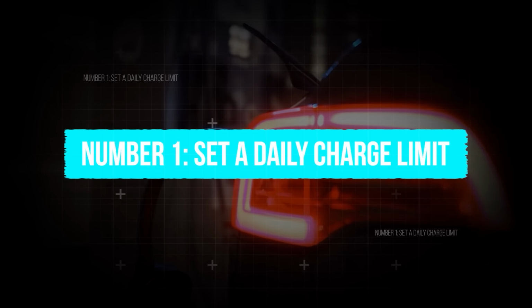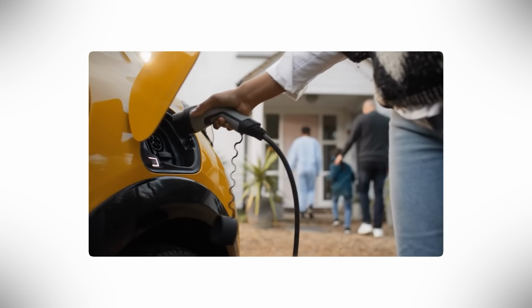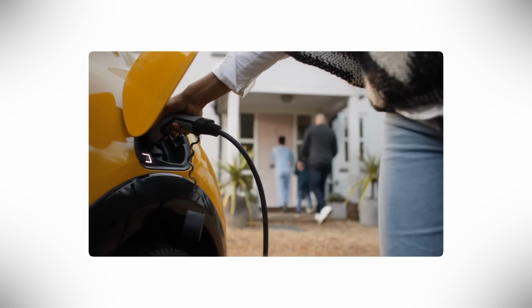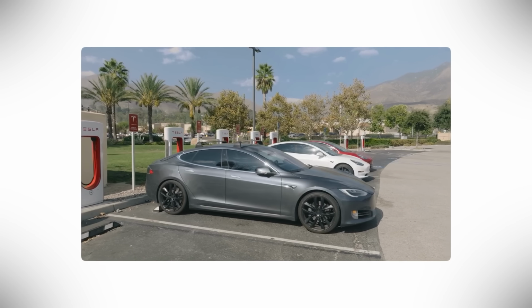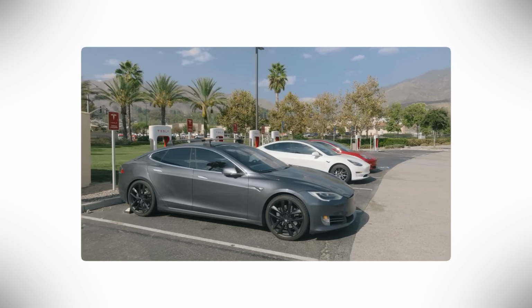Number 1. Set a daily charge limit. First, you need to understand that every percent matters. If you're charging to 100% out of habit, change that habit. Set your daily charge cap to 80 or 90% depending on your needs.